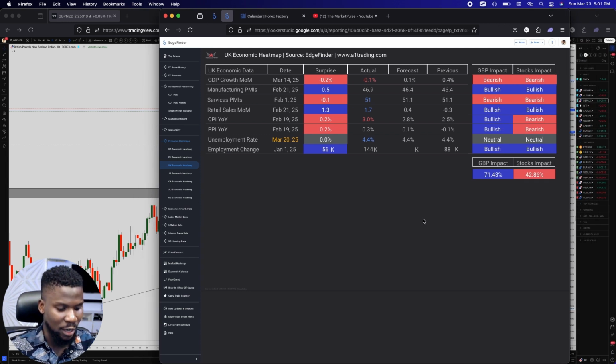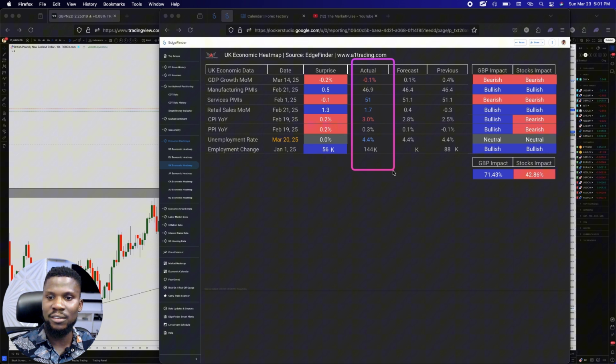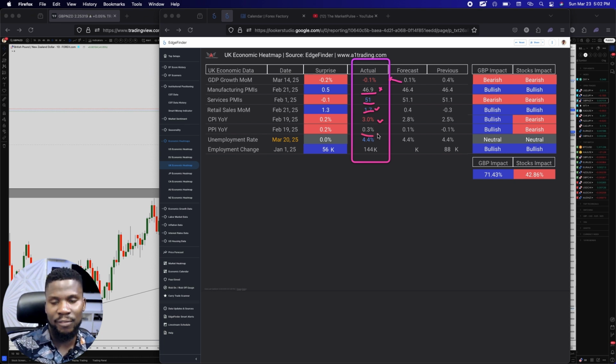Look at the actual data that we have here in the United Kingdom. You can see that the GDP is actually slowing down, which is not very impressive. But we have a maturing manufacturing PMI. It's still below 50, which is not very strong. However, the service PMI looks really good. Retail sales is above 1, which is solid. We have sticky inflation over there. CPI is above 3.0, which is not bad at all. PPI is also 0.3, which means inflation is actually slowing down on the wholesale or producer side.